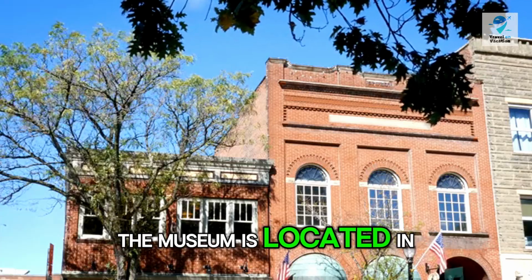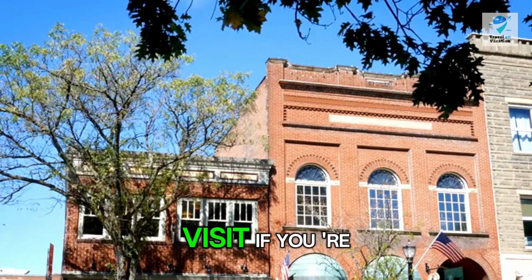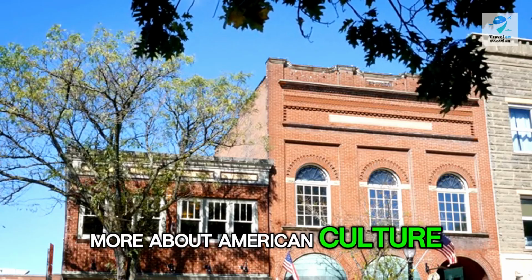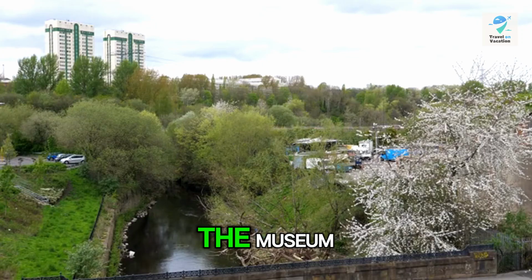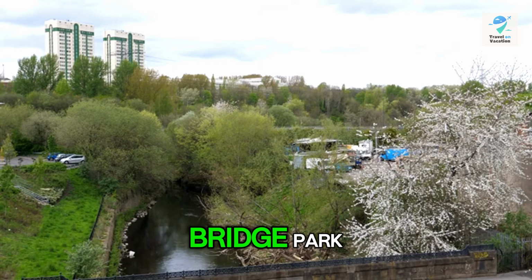The museum is located in a historic building in Brooklyn and is definitely worth a visit. If you are interested in food or just want to learn more about American culture, if you have time after the museum, check out the nearby Brooklyn Flea Market or Brooklyn Bridge Park.